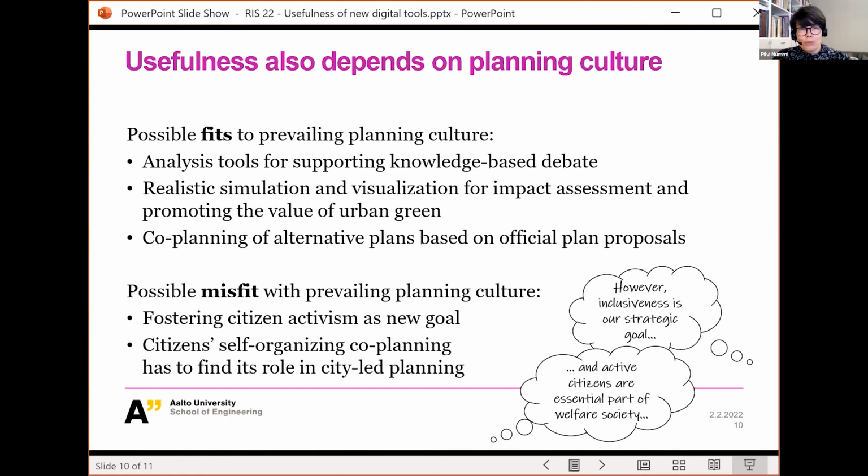In the coming phases of our project, we will focus more on the other dimension of usefulness, namely usability, when we will be able to test the tools in real planning cases.